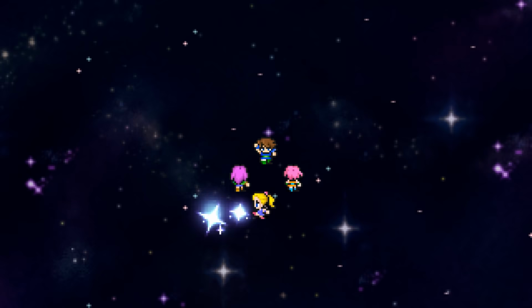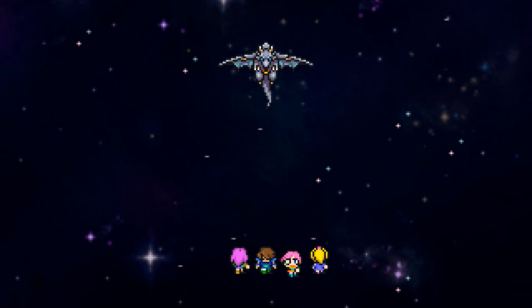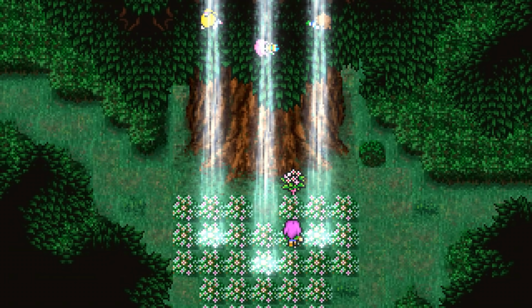The ending sort of changes depending on who lives through the last fight. If anyone is KO'd when Neo X-Death dies, they won't have the strength to make it back home, and it's implied that they die in the void. You find out later that isn't the case, thanks to Gallif and his other dead companions, they eventually find their way back home.